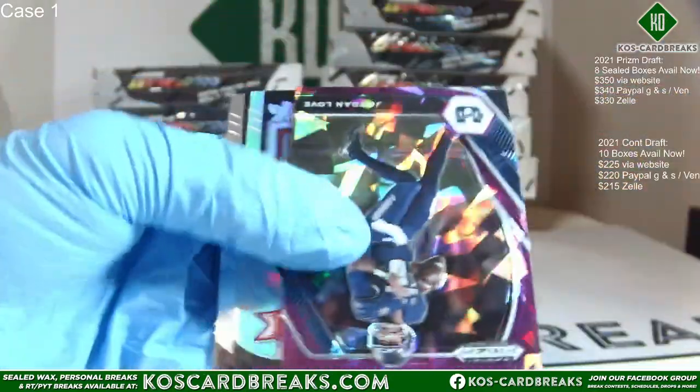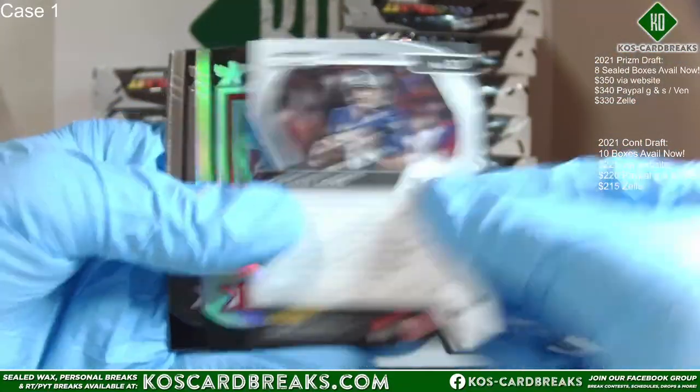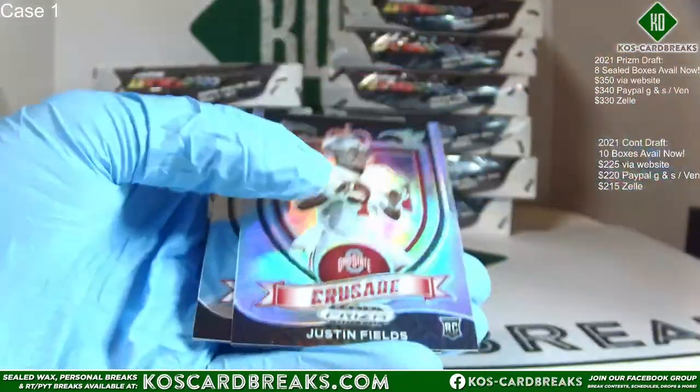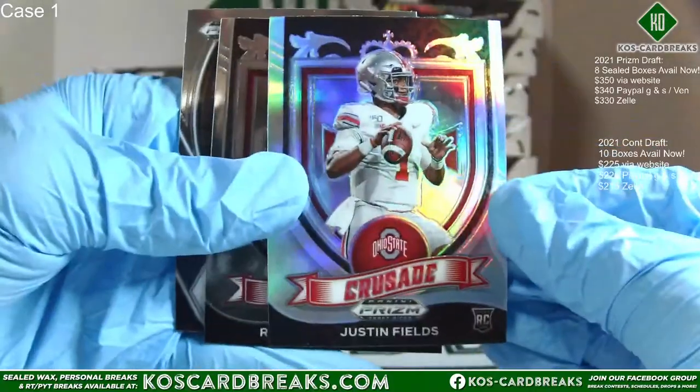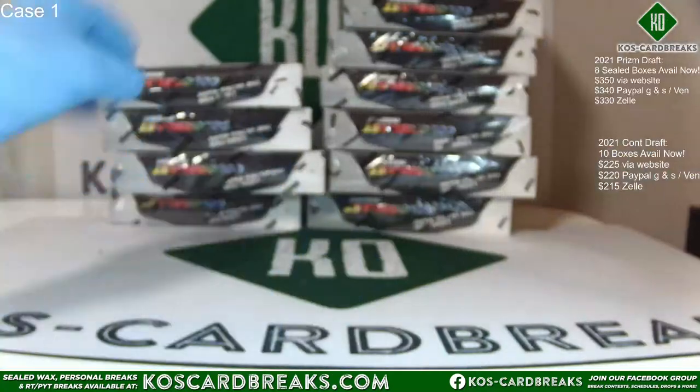Patrick Jones, Red Wave. Jordan Love, Purple Ice, 139 of 149. Hopefully he can pull a one of one black today, too. Didn't do it last time. Fields, Crusade, Silver. Rashad Bateman and Patrick Jones close out the box.